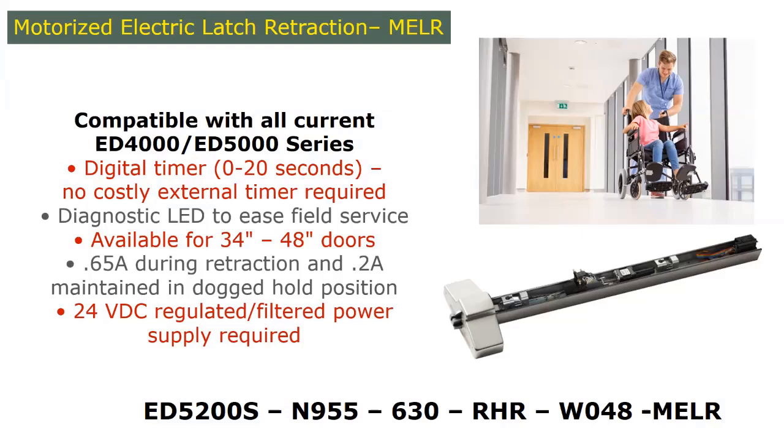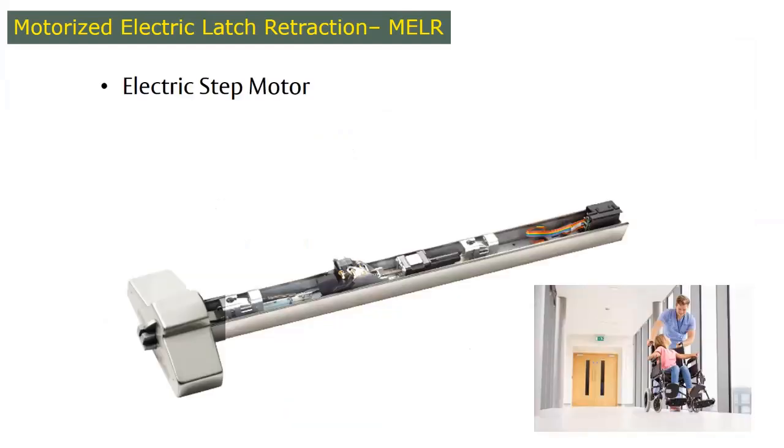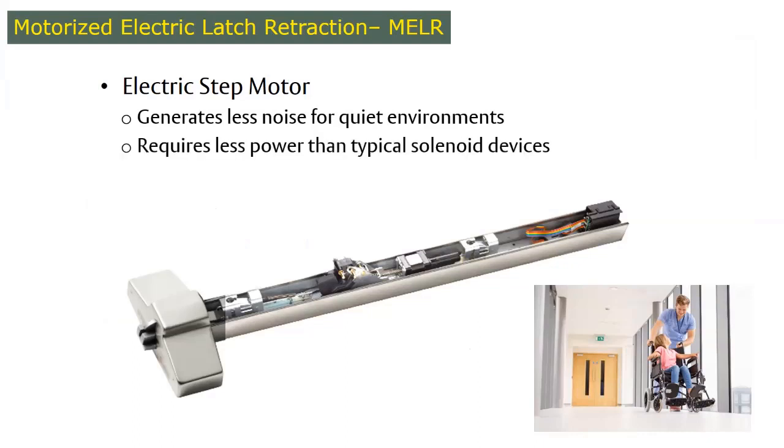It doesn't use a special controller like the electric latch retraction used to. With this, you can use anybody's power supply as long as it's 24 volts filtered and regulated. The interesting thing is that the motor they put in here is an electric step motor, which generates very, very little noise, so it's great for quiet environments such as hospitals and schools. Requires substantially less power than any solenoid.